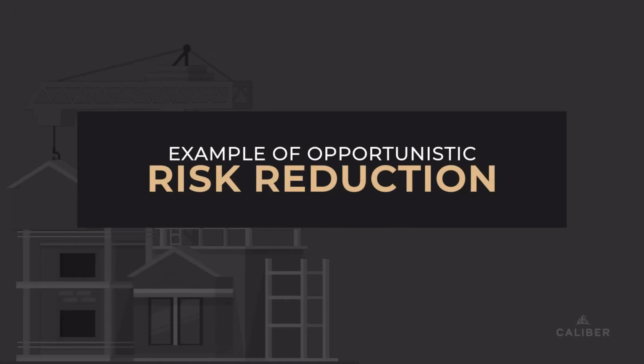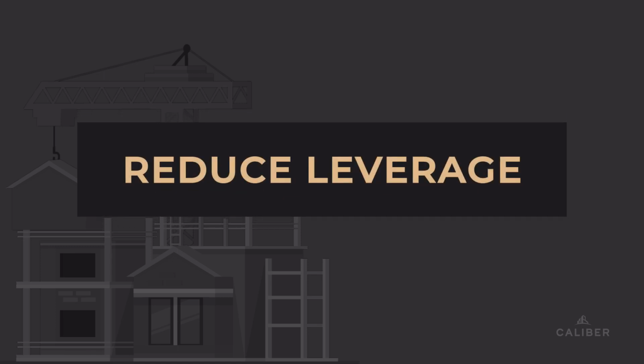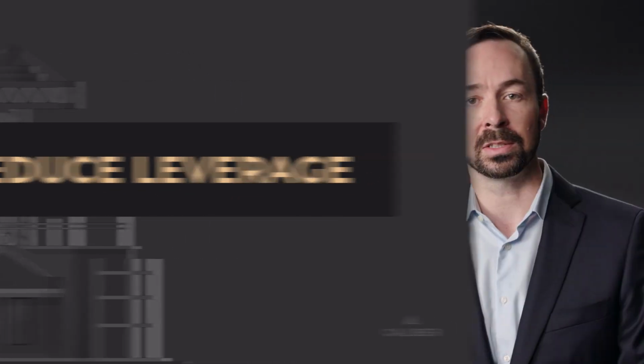So what are some of the things you can do to actually reduce the risk of opportunistic investing? Well, one thing you can do is reduce the leverage. As an example, in our Opportunity Zone fund, we're doing opportunistic real estate investing, but we're only using 50% or less loan to value. So with less debt, you can make mistakes along the way, or you can have delays and still produce a great profit and a great rate of return.